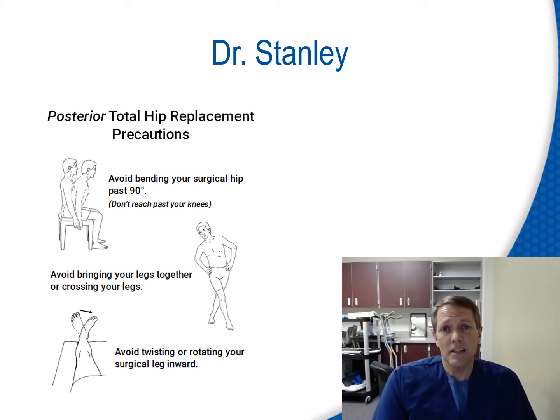Dr. Stanley uses what's called a posterior approach, and it's just toward the back of your hip is where he makes the surgical entry. And based on that, you have these precautions. Don't bend past 90 degrees. Don't cross your legs, and don't turn your foot inward.